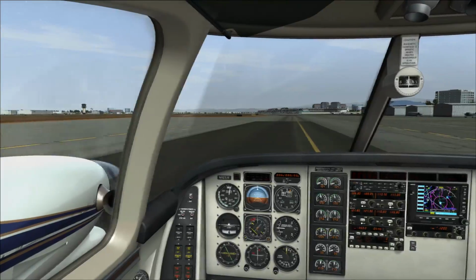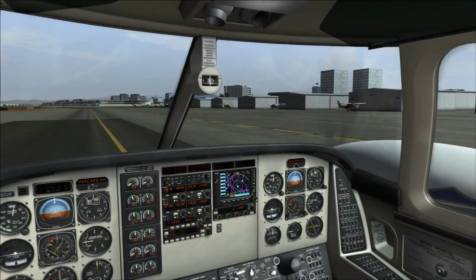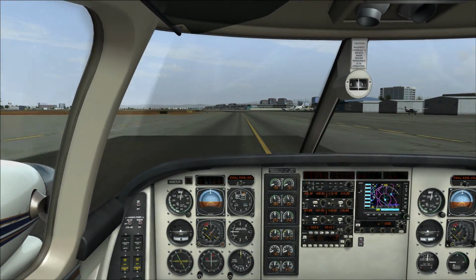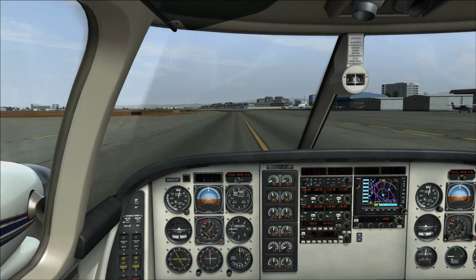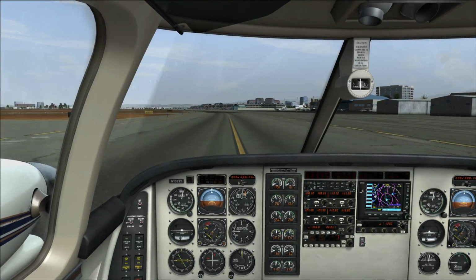Beautiful plane. Feels so good. It's very, very smooth. And you can feel those engines really pulling. This aircraft wants to pick up a lot of speed. The brakes are very effective.